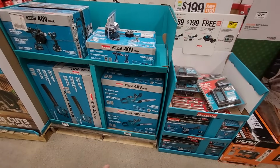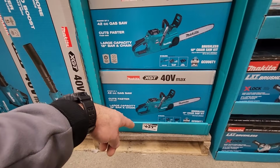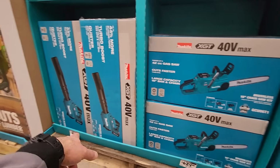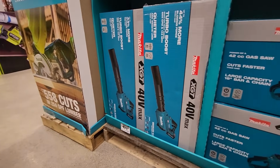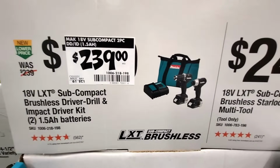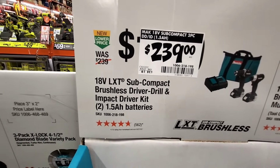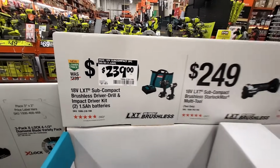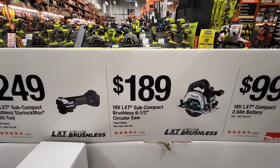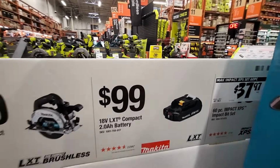Got some deals going on for Makita, $629 for the 40-volt max chainsaw. Comes with the 3 amp-hour battery and charger. Over here they have the 40-volt blower for $439. They also got the Makita subcompact impact and drill kit, $239 for that. So it comes with two 1.5 amp-hour batteries. $249 for the multi-tool subcompact. Circular saw, $189, and then 2 amp-hour battery is $99.